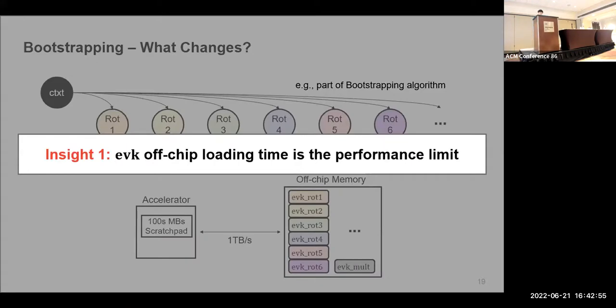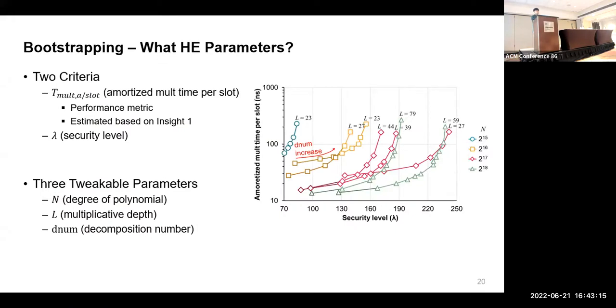So this is our first insight in building the bootstrapping-oriented accelerator. The execution time of performance is upper bounded by the off-chip loading time of evaluation keys. Also, this means that there's no point in building faster computation logic exceeding the evaluation key loading throughput. Now, based on this insight, we try to see what CKKS parameter sets are optimized for bootstrapping and fully homomorphic encryption. There are three tweakable parameters, N, L, and dnum, and two criteria, amortized mult time per slot and security level, which is decided by these three parameters.